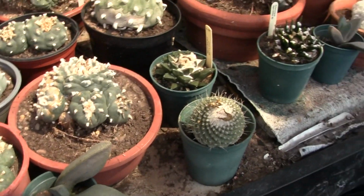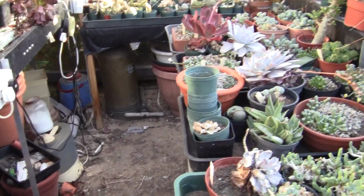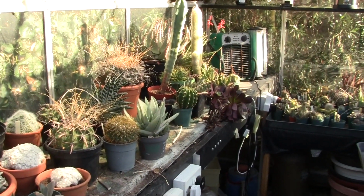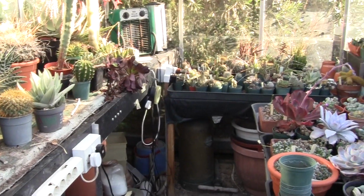But as I say, this is the time of year to watch out for cold weather and always have the heater ready. If not on, make sure it's ready to go when the weather does go cold.